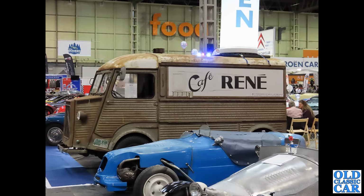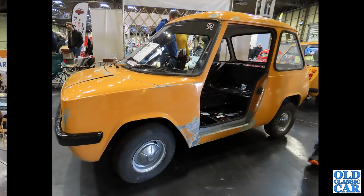There's that Citroen H van, fantastic looking vehicle on the Citroen Club stand. In the foreground, a couple of cars, specials, based on 2CV running gear. On the blue car, you can see the very distinctive 2CV wheels and the boxer engine hung out the front there. So that gives you a clue, and if you heard it driving past, you'd be left in no doubt that it's based on the 2CV.